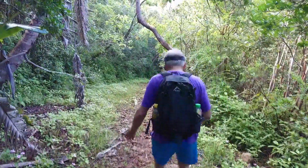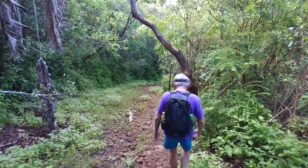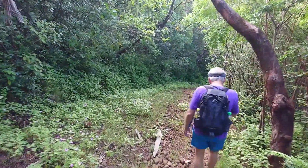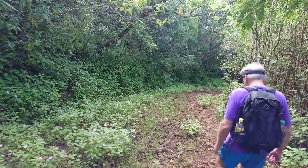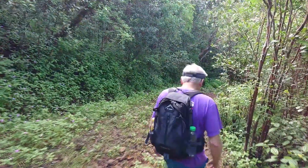And so as you descend, the vegetation changes from one type of vegetation to the next due to the different rainfalls that you encounter and the different soil makeup. So different trees grow in different soils.